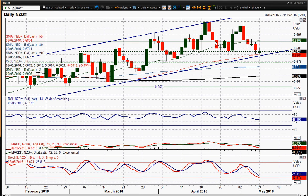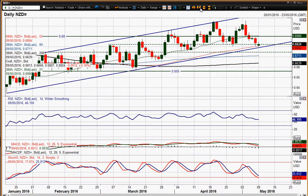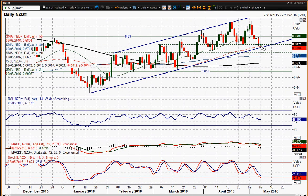And we've seen this Kiwi dollar correction once again back towards that uptrend channel support. The interesting thing I want to look at here is this. I focused on this possibility of a head and shoulders top a couple of weeks ago. That rallied, and now it's come back again, and it looks like this is a big double top. So what we're looking out for is the support at 68.03, which was that reaction low from the 27th. If that is broken, then that would complete the top.